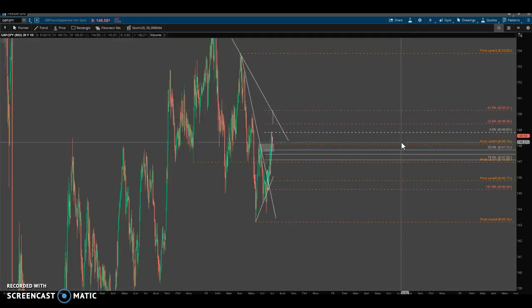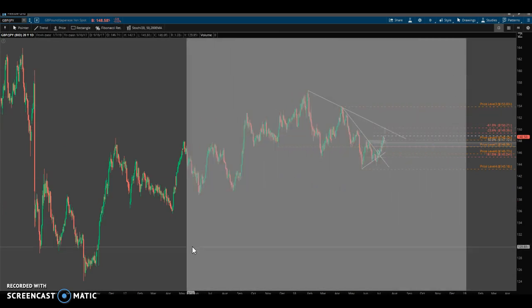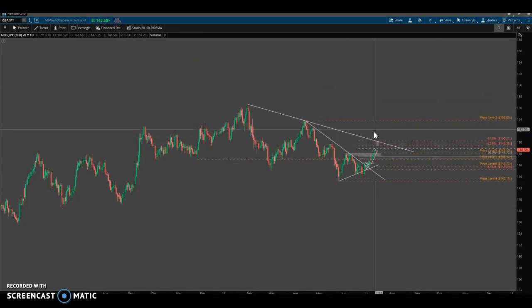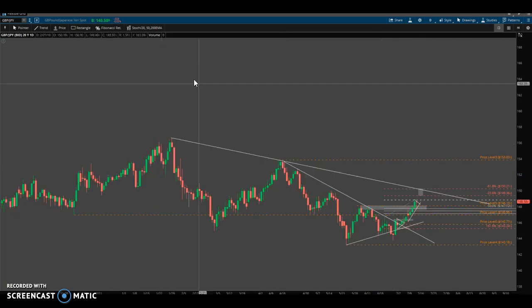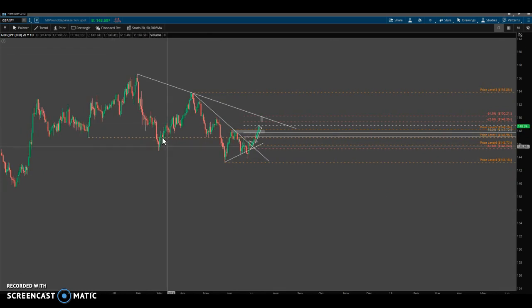If we break above this trend line, it would not surprise me to see price really accelerate and head for our lower high. But that's a couple weeks away. As it stands now, my money is to the downside, just based off of the fact that we've had a couple of lower lows and a lower high.